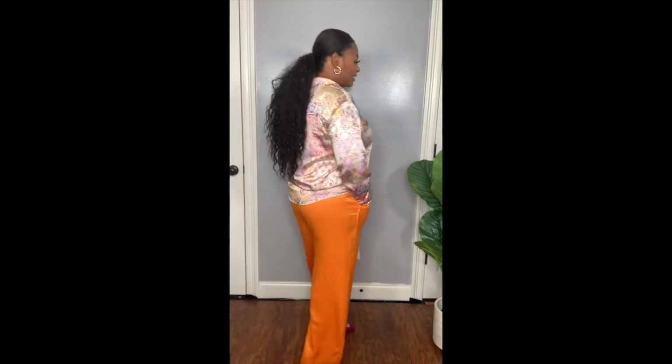That's my preference. So yes, I decided to pair the gold accessories with this outfit. So yes, everything came together. I got the gold hoops, the gold necklace, bracelet. I just love how everything came out. Beautiful detailing in the shirt. The orange pants just brought everything together. Screaming spring. Screaming summer.